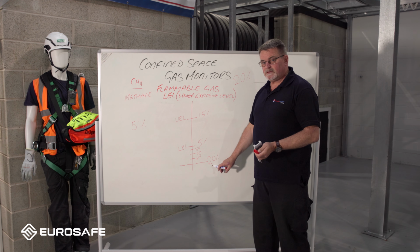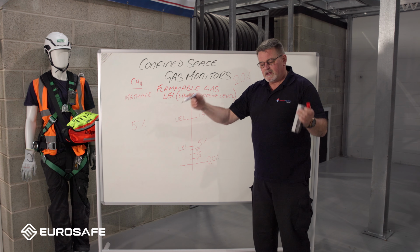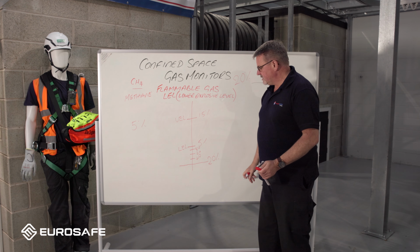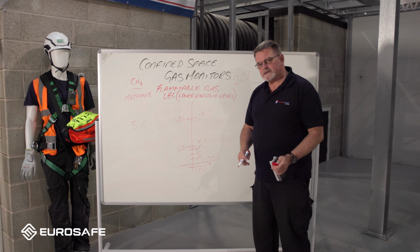So in the grand scheme of things, your table is 5%, fill that table volume with methane, you're going to go bang. Take a fifth off. Fill that up with methane, your alarm goes off, which gives you that time to escape. But on some alarms, there is also the capability of having a pre-alarm at 10%.